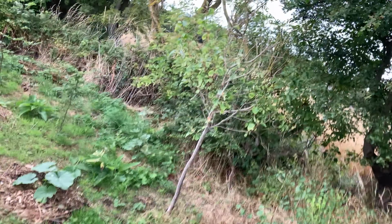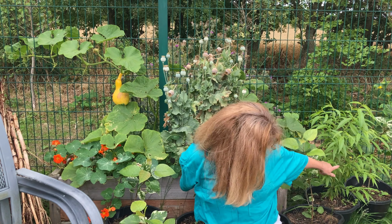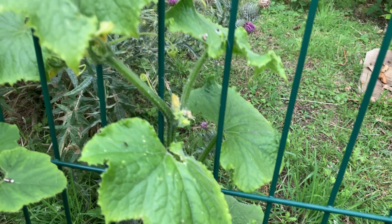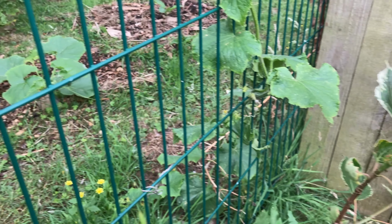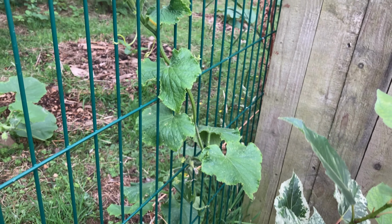If we do get a crop, if the squash can get to maturity, and we can harvest some, I'll take you across. I've actually also got, which I forgot to tell you, a couple of cucumbers there, in behind the fence there, and climbing up the fence. Nothing off them so far. And then there's another one over there. Fingers crossed for them.